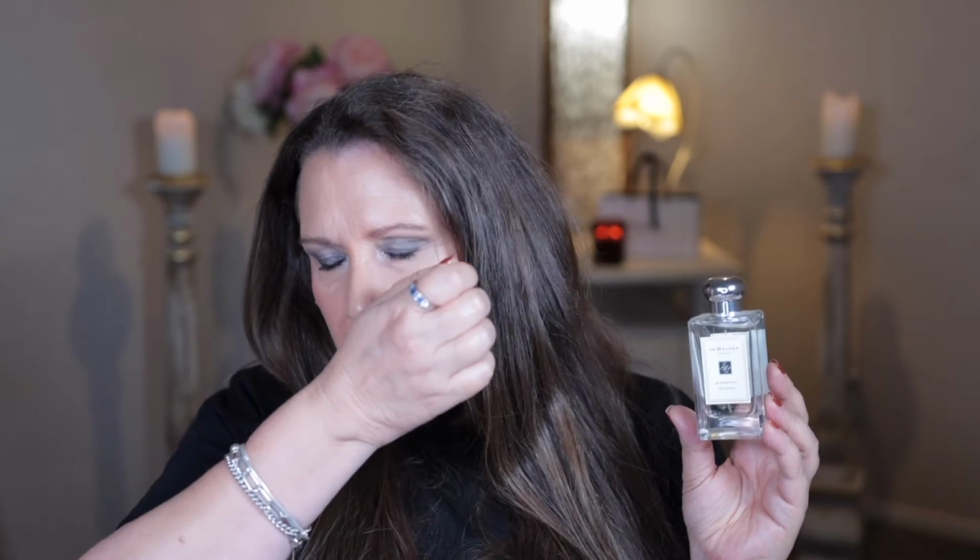They just feel really light and refreshing during the day, but would absolutely be a perfect summer fragrance as well. It's absolutely gorgeous. So when I smell this on my wrist, you get a mixture of those scents. You do get the grapefruit and the rosemary and also the peppermint, but the peppermint isn't overwhelming.